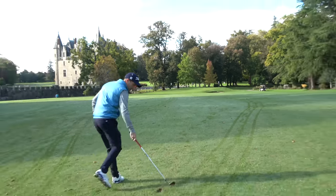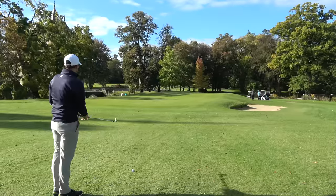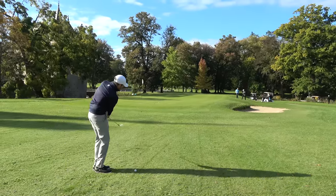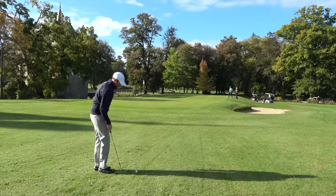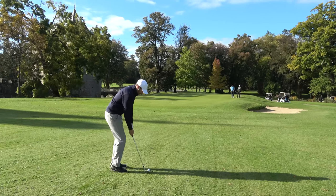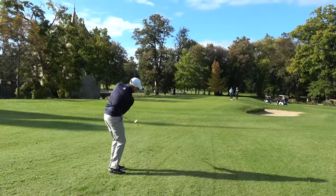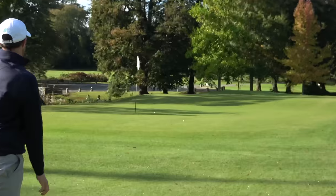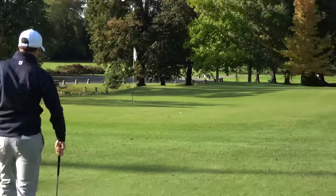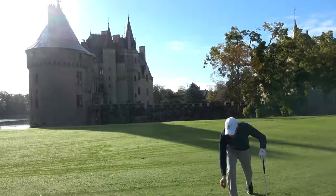Solid. Definitely short. That's absolutely fine. You've got, I don't know, 30 yards, 35. Trying to land it just on the green. It's a bit low then, let it roll out. It's going to come out low, it's not very sharp really. Might be a little bit longer than you wanted, but not too bad.